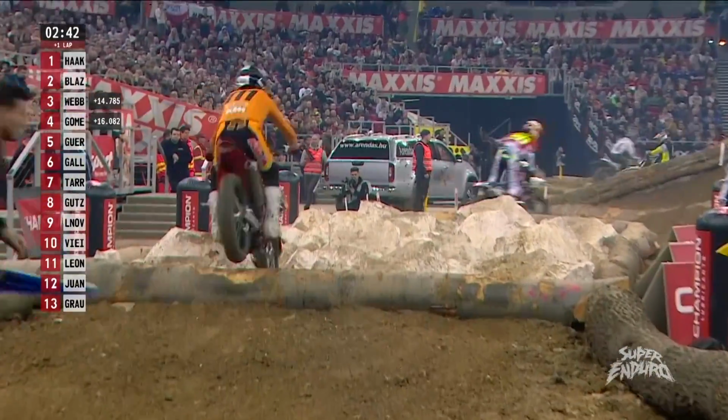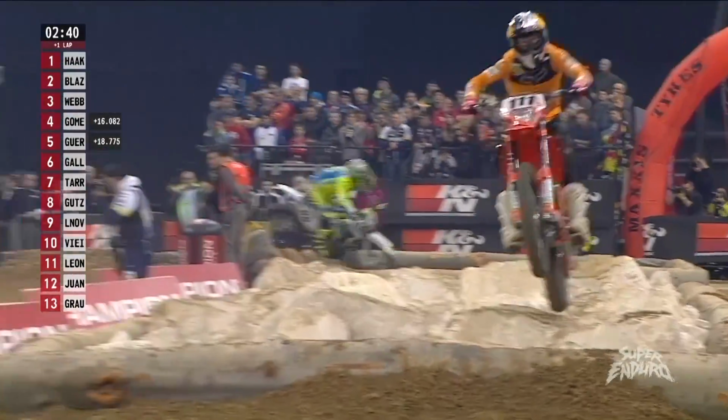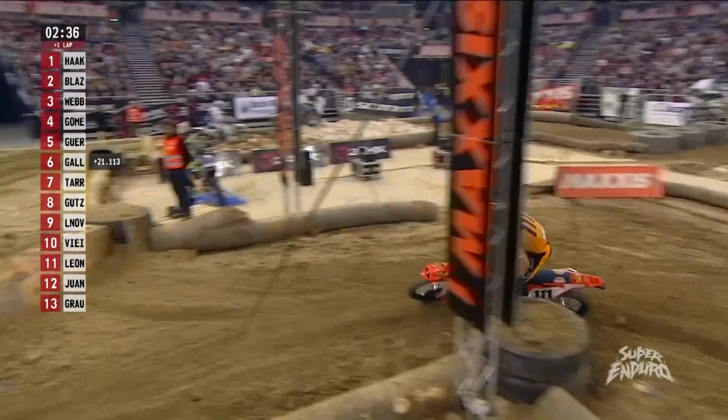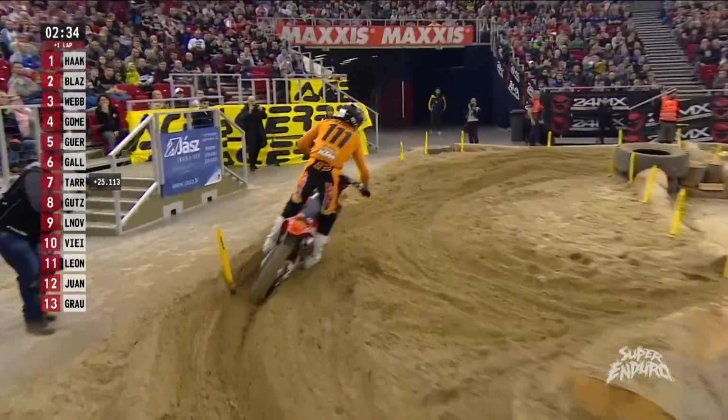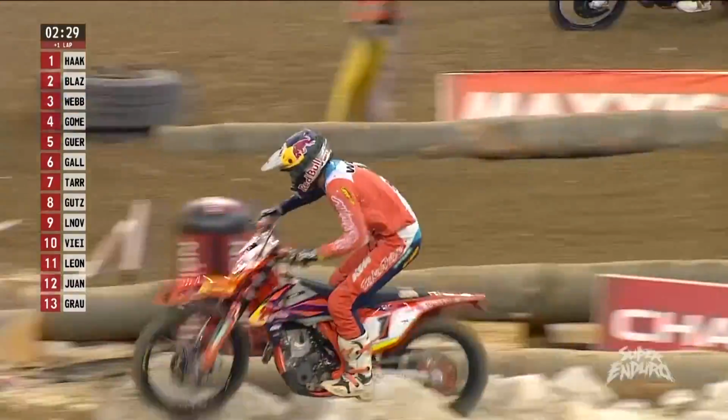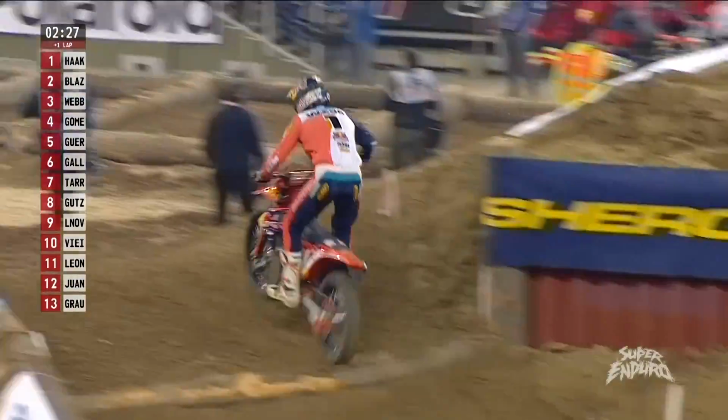Cody Webb up into 3rd position now already, but the gap between himself and his teammate Tadej Blasuziak, it's 10 seconds as we come into the 2nd half of this race. So Cody Webb might be in position here for 15 points for 3rd, but he's got his work cut out for himself if he's going to be able to catch Tadej Blasuziak.